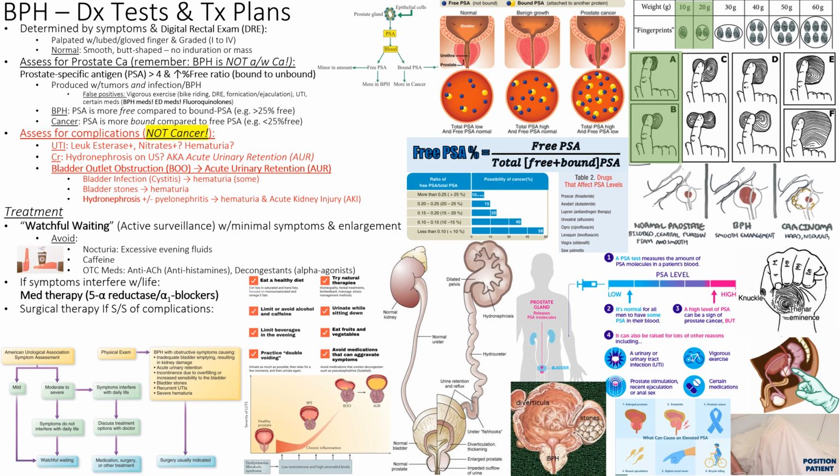So you can see here on the left is a normal kidney and a normal bladder, and on the right we have a swollen bladder because we can't get the urine out, and then the urine makes its way up and pops open the ureters, and it goes all the way up into the kidney. If that's infectious, now we have a kidney infection as well. That's always the worst case scenario with a UTI.